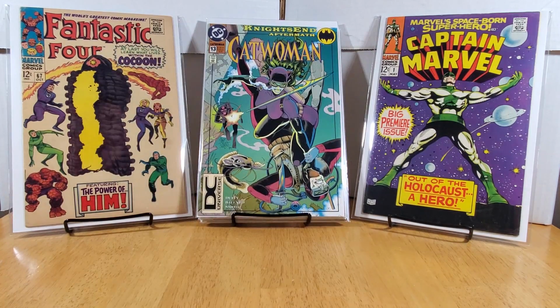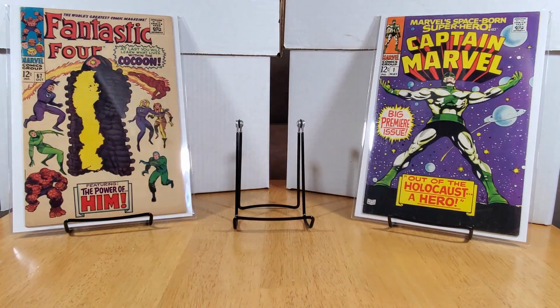So, yeah, pretty cool. Like I said, I'm not a huge fan of them. I'll buy them if they're cheap. I think, again, probably all very fine range. In these dollar bins, a lot of the time the books are just floating and they're loose. They don't have bags or boards, so it's tough to get stuff near mint.